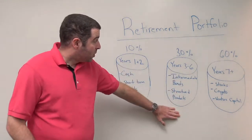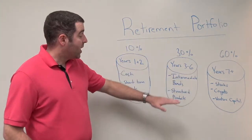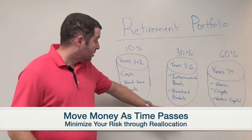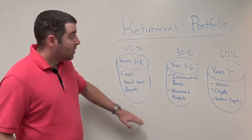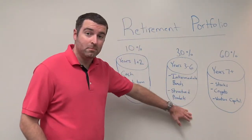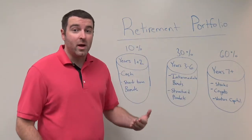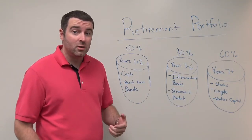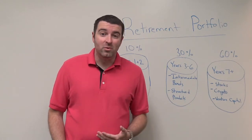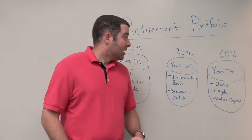So this bucket, it's going to have the amount that you would spend in years 3 to 6. Each year you're going to move money from the middle bucket to your short-term bucket. Same thing, you're going to move money from your long-term bucket to your middle-term bucket. And every year that happens. You're going to rebalance to make sure that you're keeping your risk tolerance. I actually just recorded a podcast about having a plan. It's really important, and this all goes back to your plan.